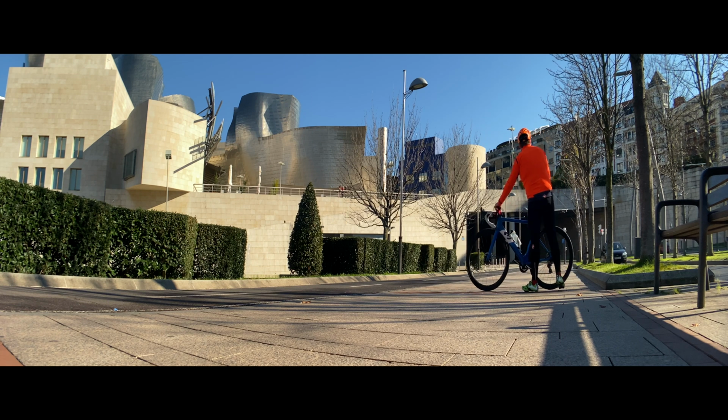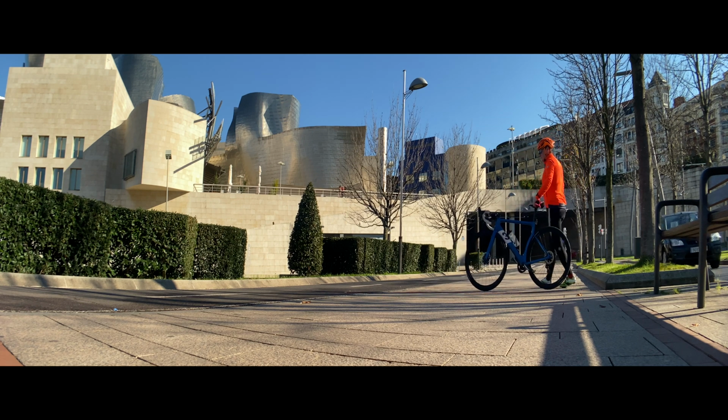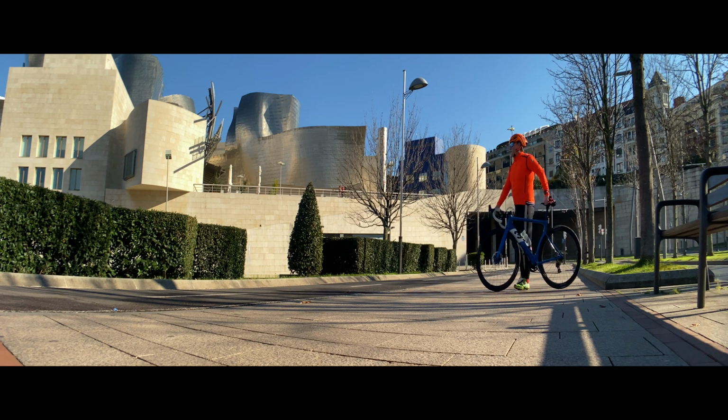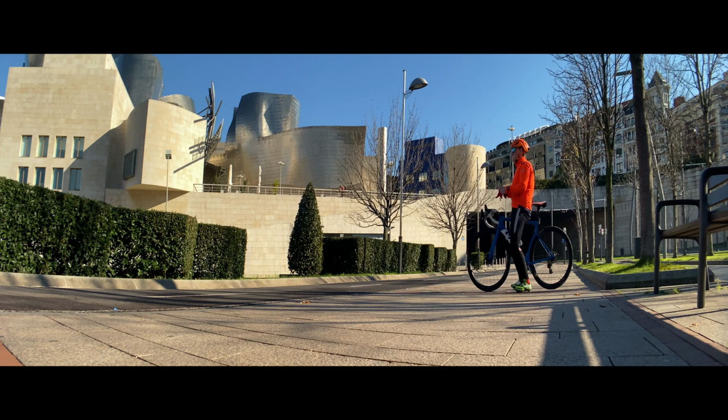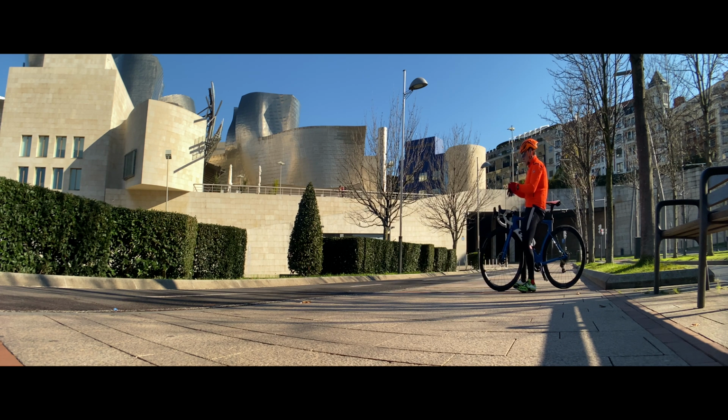There's something quite therapeutic and very enjoyable about city to summit rides, especially if the sun is shining and both the city and the hills are as stunning as the ones you're going to see, and hopefully I do justice to in this short film.